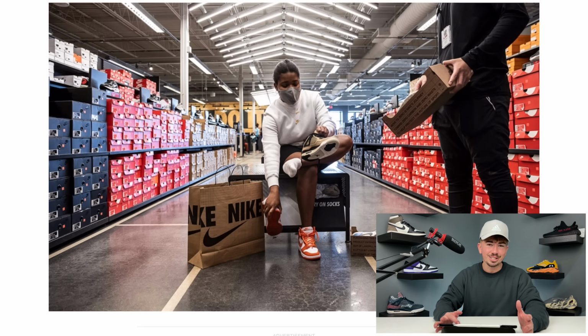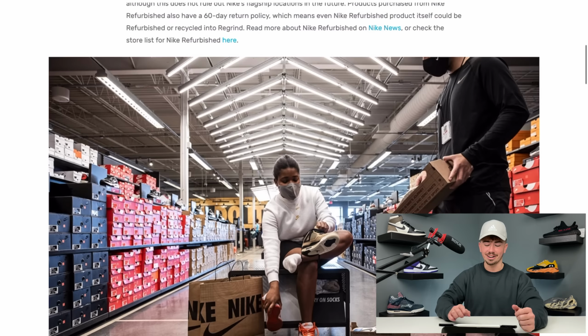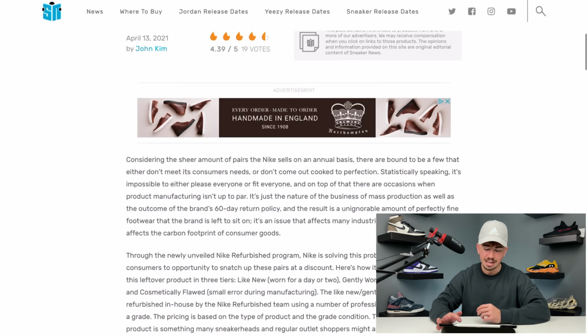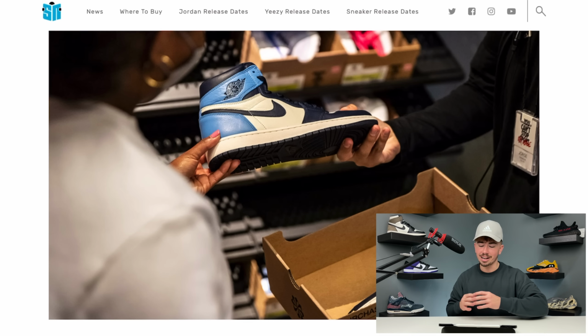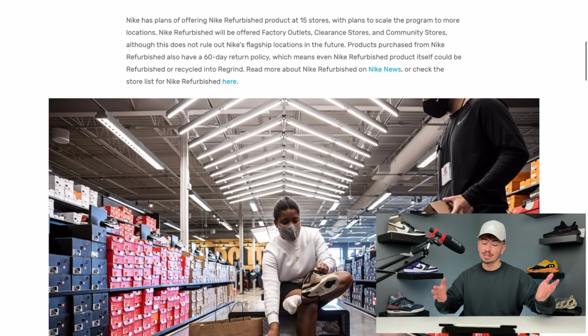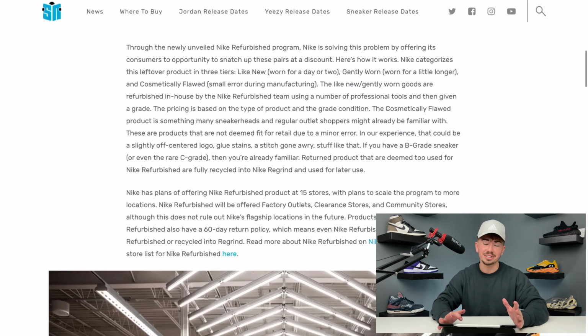In these images, they're showing people coming in with their Syracuse Dunks and they're looking at an Obsidian Jordan 1 and she's got a pair of Jordan 4s in her hands. I highly doubt this program is going to have these kind of shoes there. I feel like it's just going to be generic Nike running shoes. I don't think it's going to be these Jordan 1s that you see. I may be wrong, but I just do not see that happening.